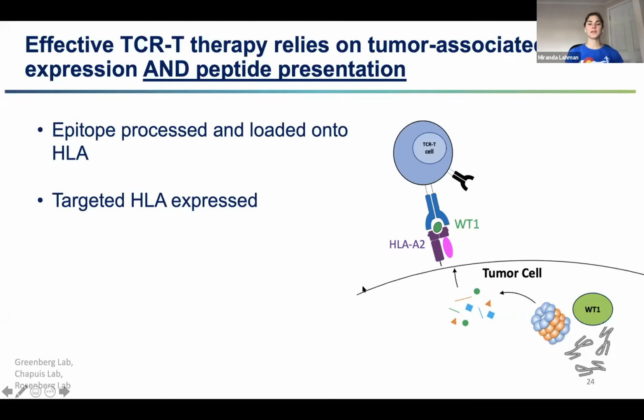So that is something to consider when engineering these T cells: you want to be able to make a number of these T cells that can work with a number of different patients depending on their HLA type. And that's something that the field is working towards, is generating these T cells for more than just a few HLA types. But you have to start somewhere, and so we started with HLA-A2.